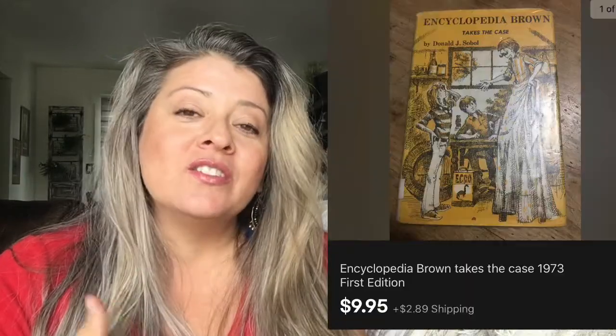Okay. So then we have these Encyclopedia Brown books. I know that I sold one last week. I sold another one this week. Picked it up for 12 cents. It sold this week for $9.99.